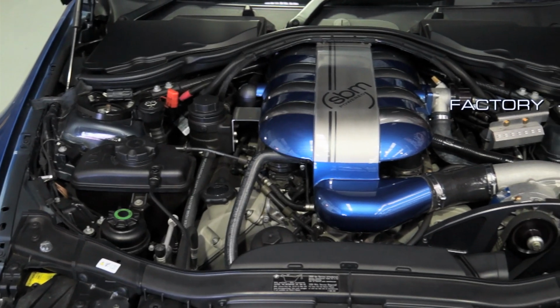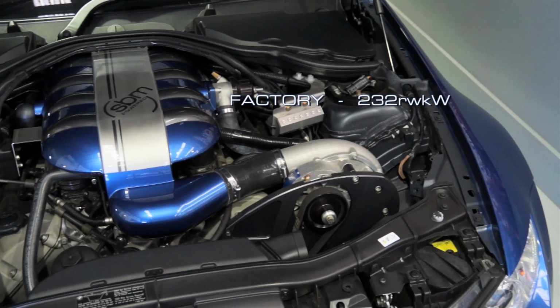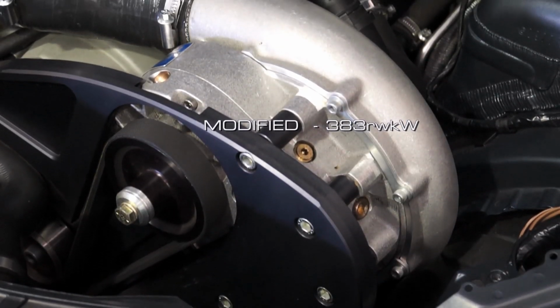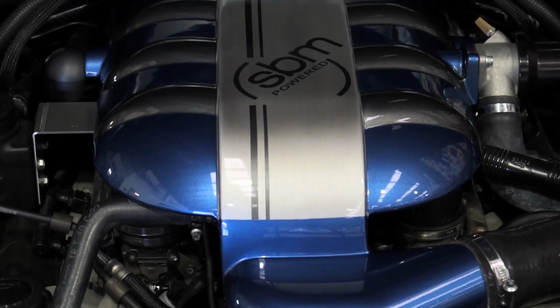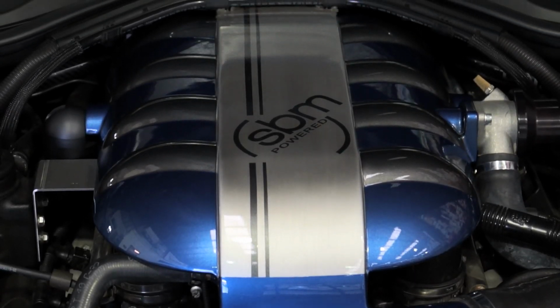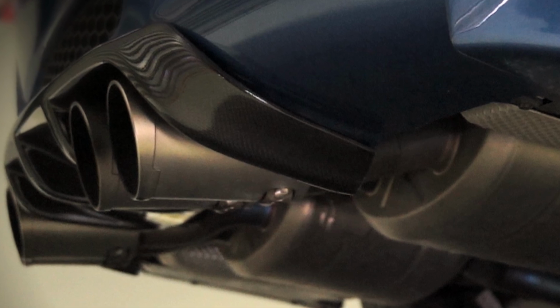The BMW M3 comes factory on our Australian dynos, makes 232 rear wheel kilowatts. With the supercharger kit, it made 383 rear wheel kilowatts. The supercharger kit comes with all the required parts to put onto the car. It's a full bolt-on kit, it's fully reversible at any time. In addition to the supercharger upgrade, we installed an Akrapovič titanium exhaust.